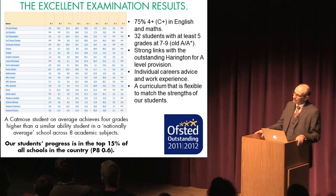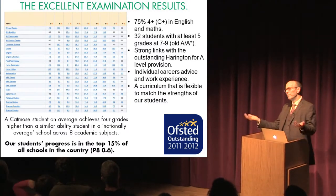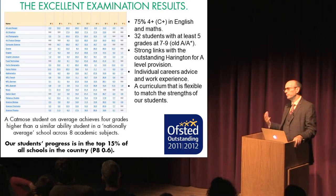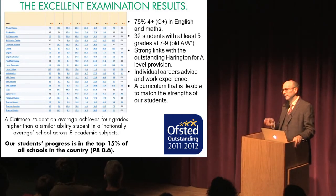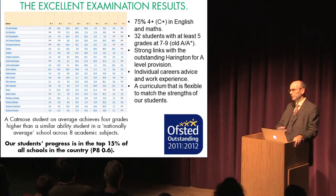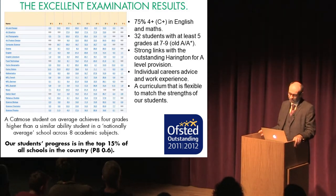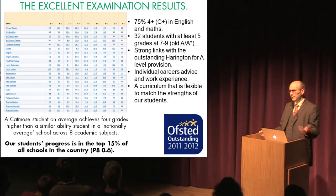Our exam results. Yeah, these are this year's exam results. I've shown them all, actually. I'm a great believer in transparency and sharing everything. But if you look back over the last 10 years, this is not a surprising set. This is just one of 10 sets of very strong, exceptional exam results. We are proudly a comprehensive. We take students of every ability, and they contribute to our community. The progress they make, however, puts us, we think, probably this year in the top 10% of all schools, whether they are selective or not.